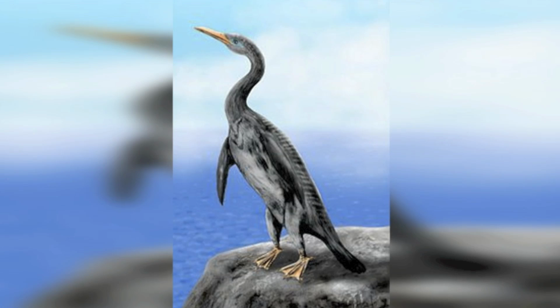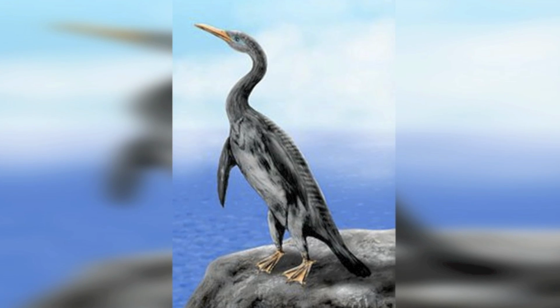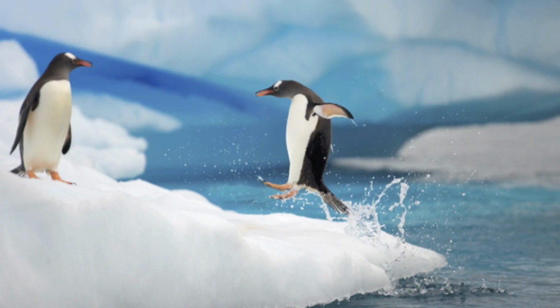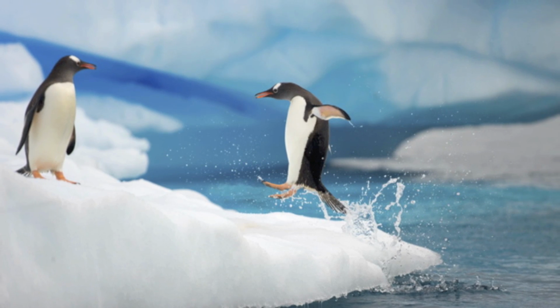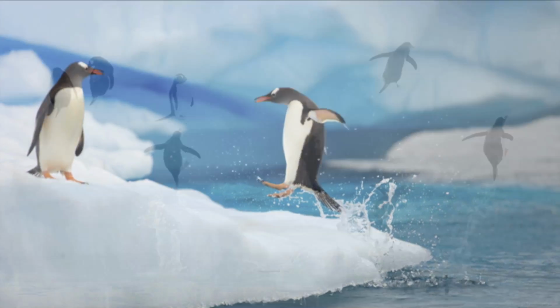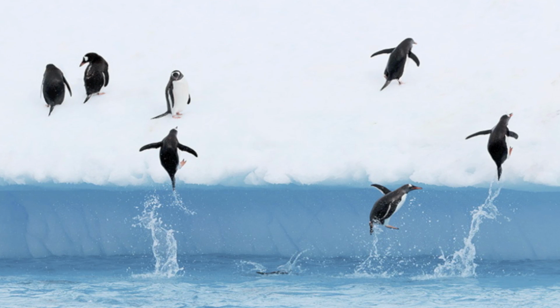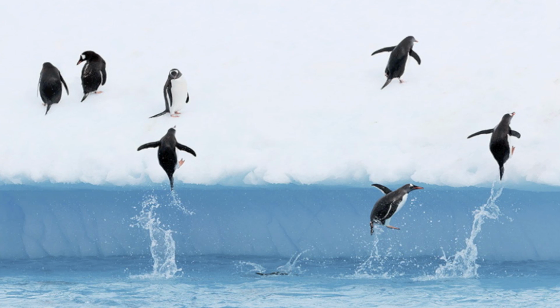Waiamanu managini stood upright and waddled like modern-day penguins, but was likely more awkward in the water. Some fossil penguins were much larger than any penguin living today, reaching 4.5 feet tall. While they can't fly through the air with their flippers, many penguin species take to the air when they leap from the water onto the ice.